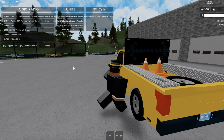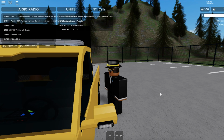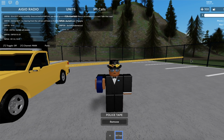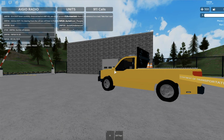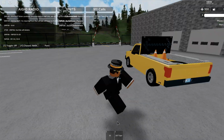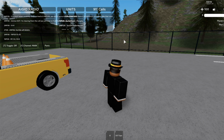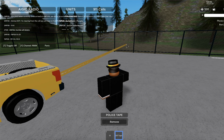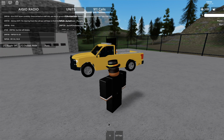But in the future coming updates, they're going to have access to these little things so they can get out cones. They also have a tape, as you can see. Let me show you the tape. So this is what they have. You see that little tape, you can pretty much close off a road. It shows do not cross Department of Transportation. When they're done with it, they can just remove it just like that. So this tape can be utilized anywhere, usually to close off a road. You pretty much do that and it closes off that road, and then when you're done with it, you just remove it.